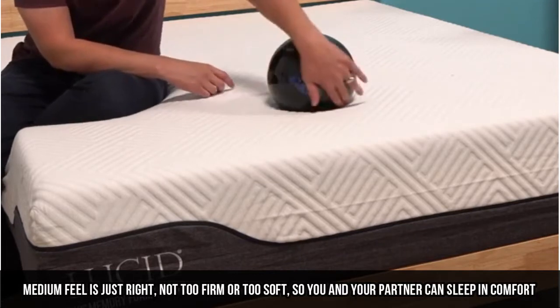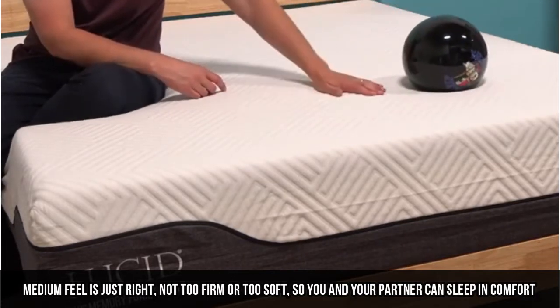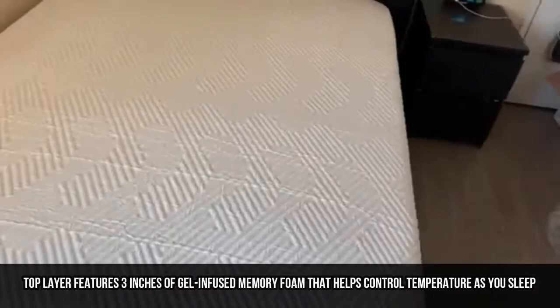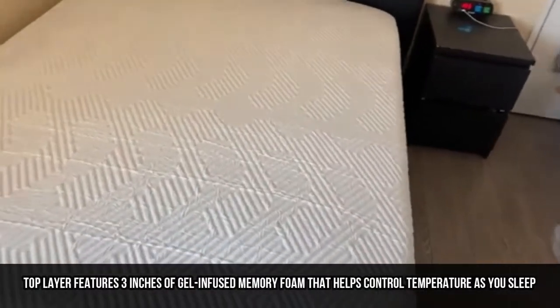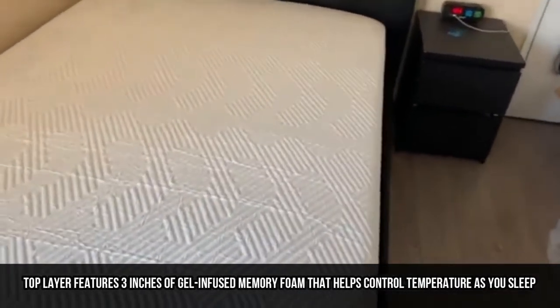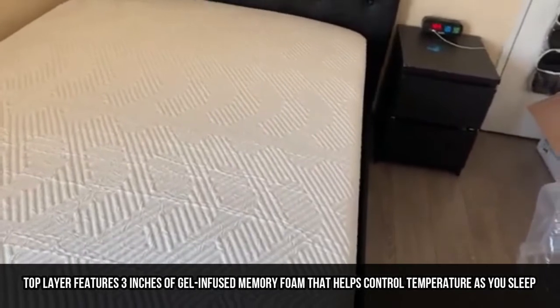The product dimensions are 54 inches by 75 inches by 10 inches, and it is CertiPUR-US. It comes compressed, rolled, and shipped right to your doorstep. Easy installation.